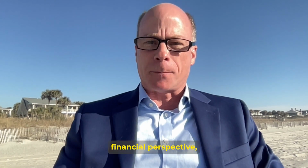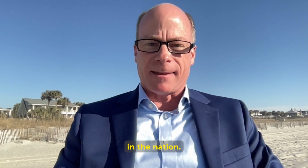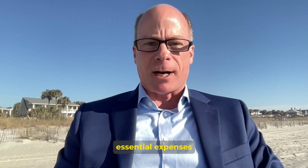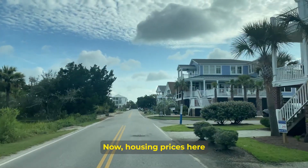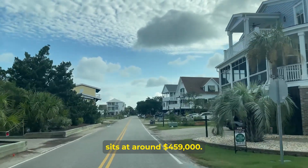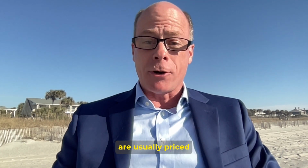And from a financial perspective, Pawleys Island is affordable compared to many other coastal spots in the nation. The cost of living here is about 3% lower than the national average when you consider essential expenses like housing, groceries, transportation, medical care, insurance, and taxes. Housing prices here vary depending upon location, and the median home price sits at around $459,000. So if you're looking for something more budget-friendly, you've really got to look for neighborhoods that are further inland and back from the beach, because we all know that homes closer to the beach are usually priced much higher.